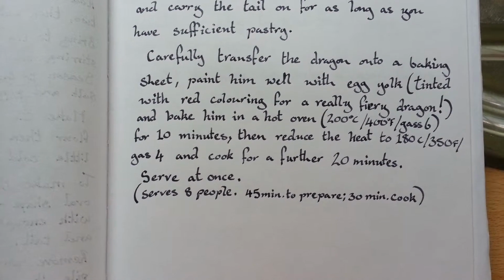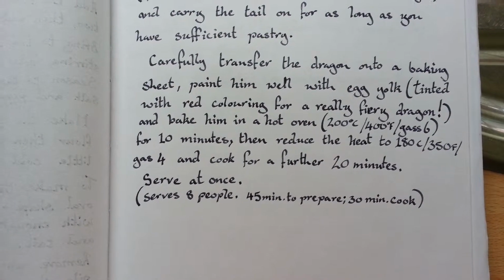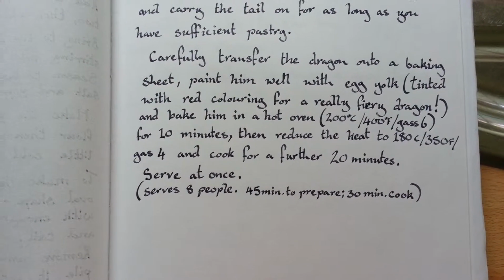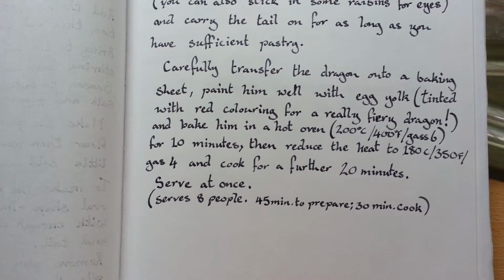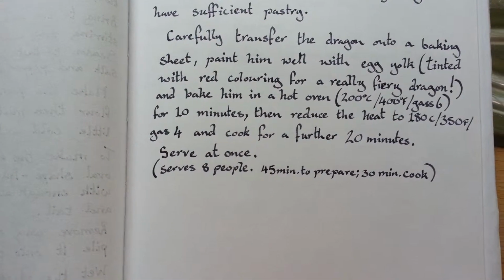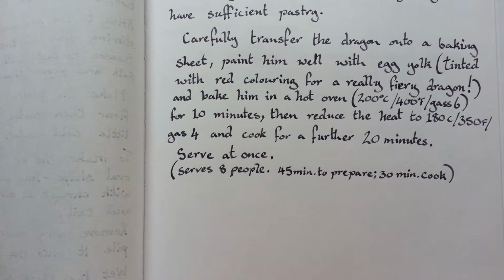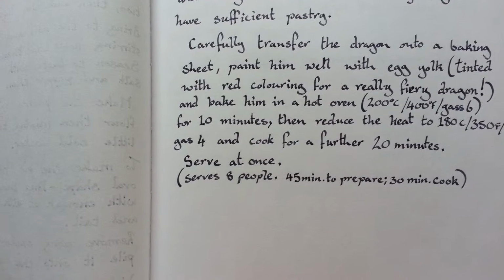Paint him well with egg yolk tinted with red colouring for a really fiery dragon. Yeah, have fun there, that's great. We've tried, you could perhaps do a green dragon or something like that if you wanted, but it wouldn't look quite so edible. But yeah, we like a bright red dragon normally.